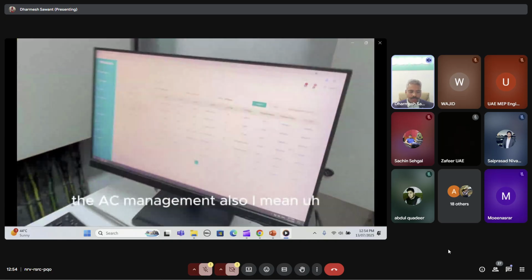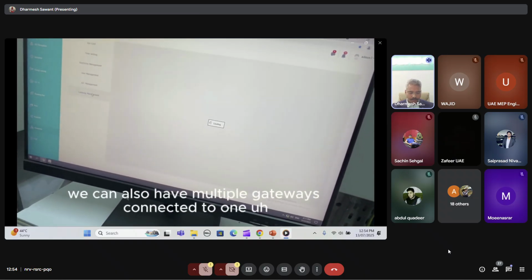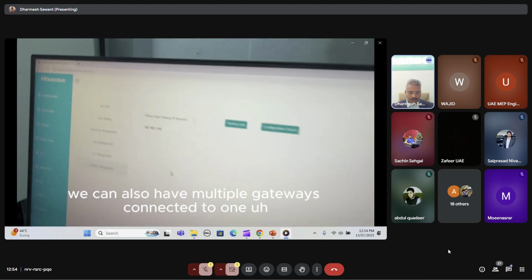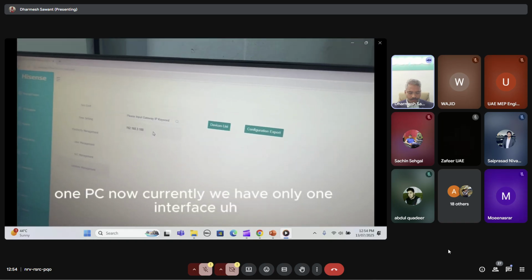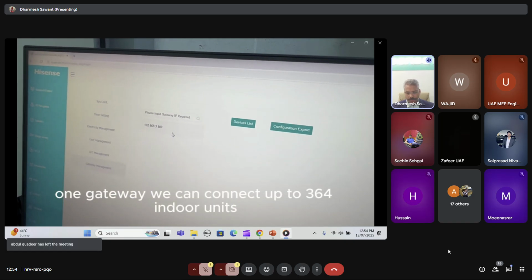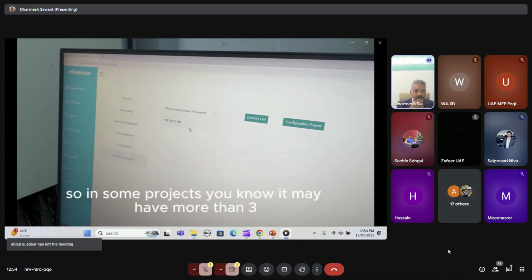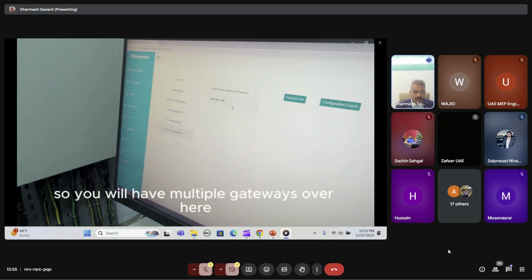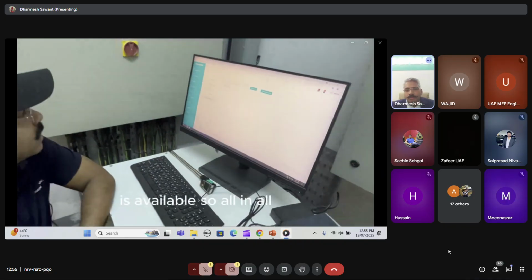Then coming next, which is the AC management. The AC management also has various functions we can have. We can also have multiple gateways connected to one interface, one PC. Currently, we have only one gateway, because one gateway we can connect up to 364 indoor units. In some projects, it may have more than 364 indoor units, so you will have multiple gateways over here. That facility is also available.